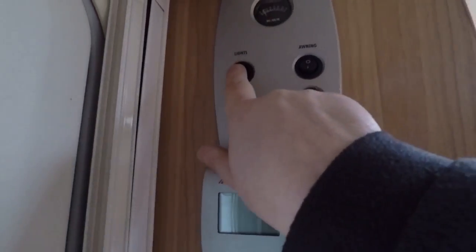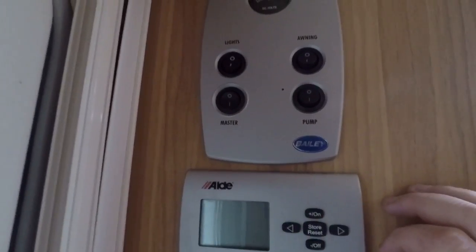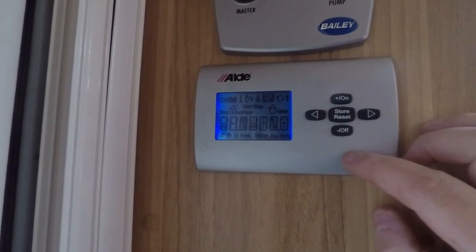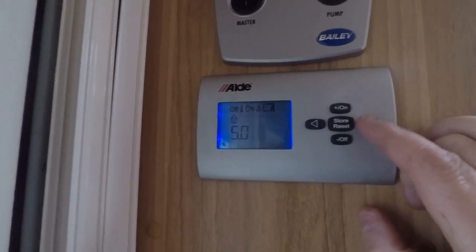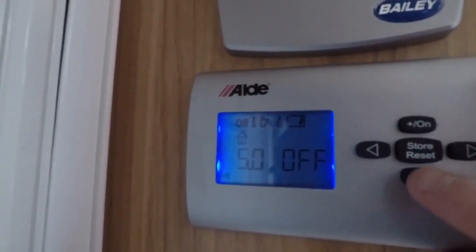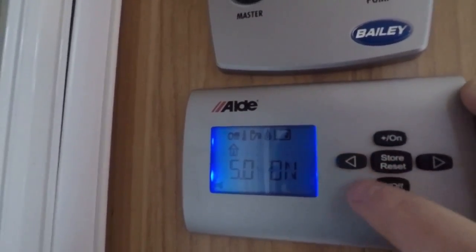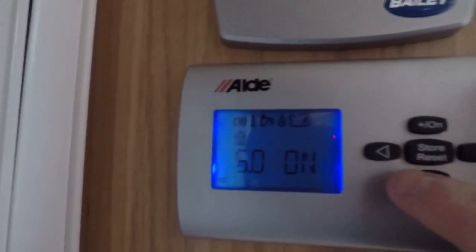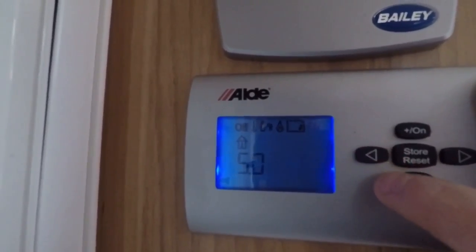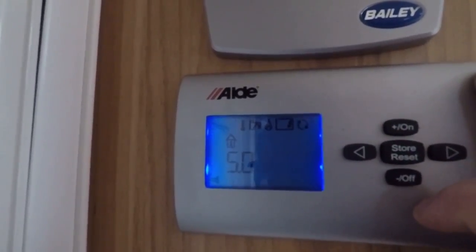So we're at the control panel, turn the master on, everything coming on, and then when we switch the Alder heating on, if we go over to the gas, which is currently set off, I'm going to turn that on. Obviously it won't connect to electricity because we've no electricity here. And then we go across and it tells us the temperature is set at 18 and it's actually 5 degrees within the Caravan. So we're going to switch the heating on.